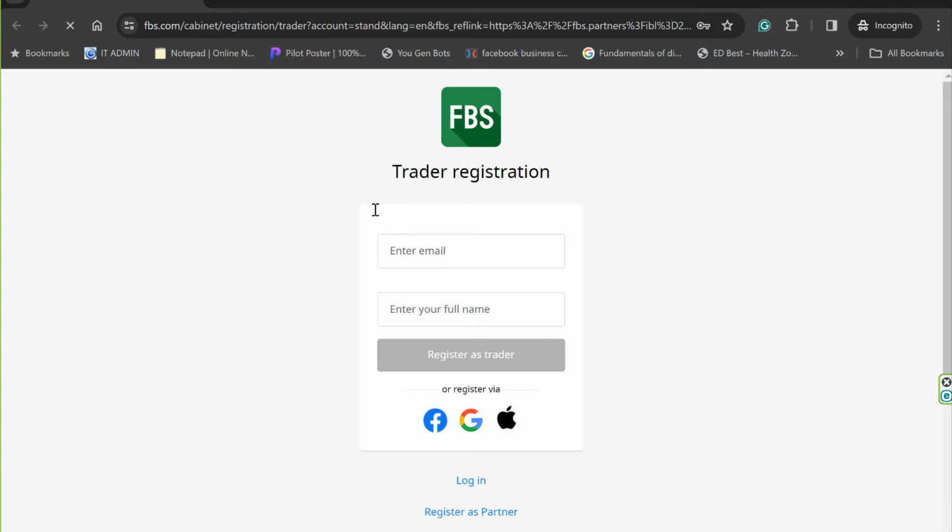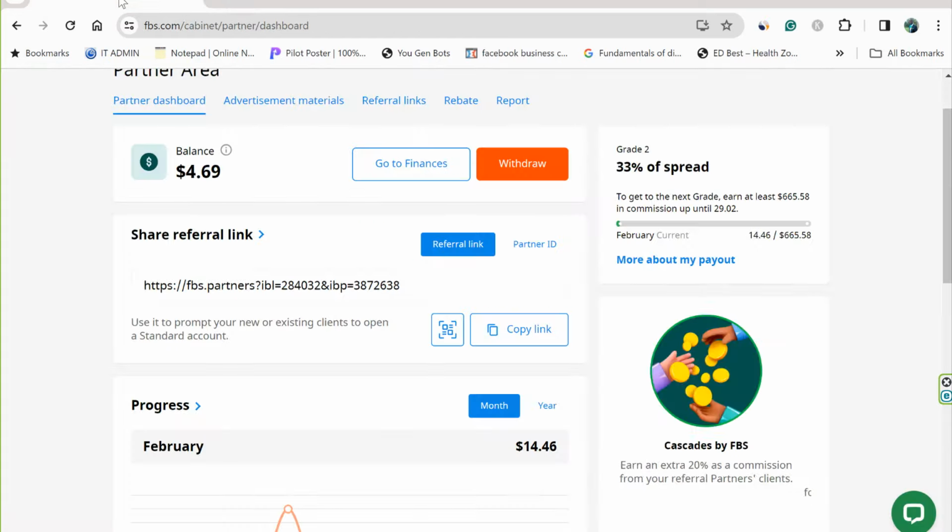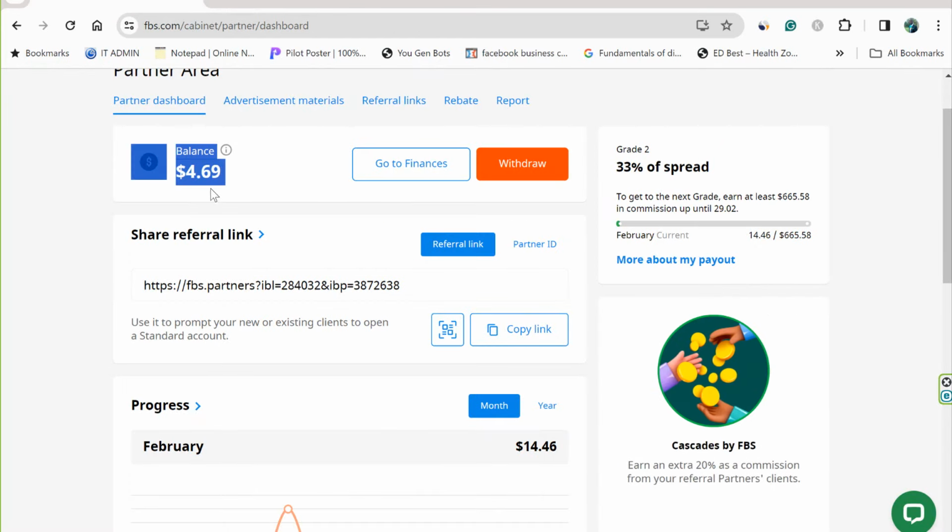You need to open it in incognito, so that you can see that it asks me to register. Okay, so that is how it actually works. So once they start working with YouTube, you start making money.